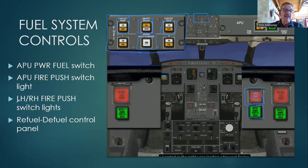And then we have the left hand and the right hand fire push switch lights. Again, that's this one for the left hand side, and then we have the fire push switch light over here for the right engine. All of this stuff lives right up on this panel and this panel. So that's where you'll find those switches.